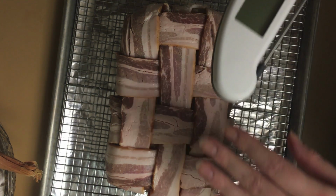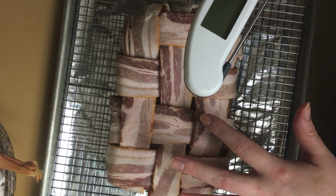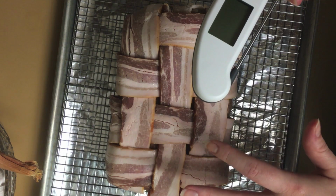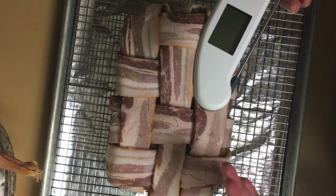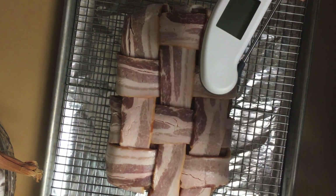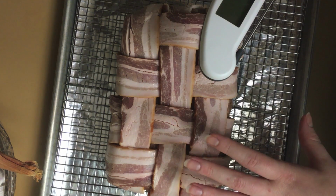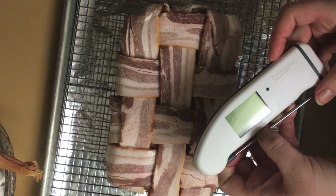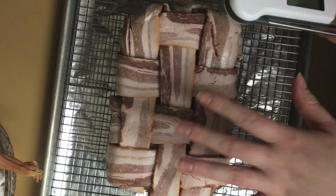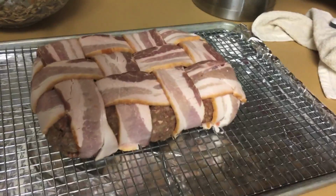But anyway, about half an hour in, I'll stab my meatloaf just to see the temperature. If it's 145, I know it's going to be done a lot sooner than another 20 or 30 minutes, right? But if I stab it and it's only 100 degrees, I know it'll probably sit in there the entire 50 to 60 minutes. I do stab it about halfway through its cooking process to see how much longer it needs to cook, because I hate overcooked meat. It's the worst.